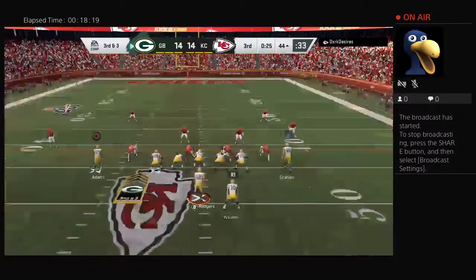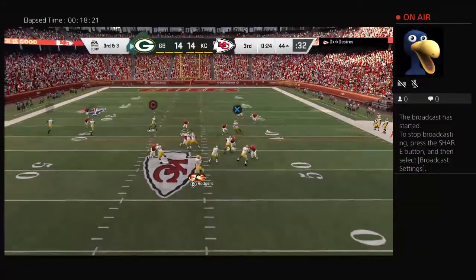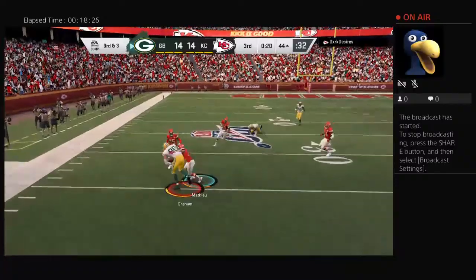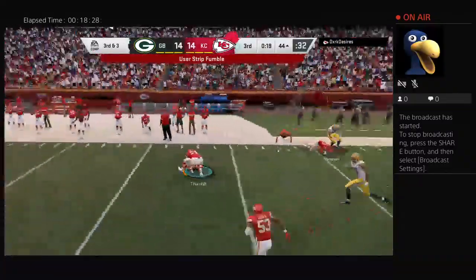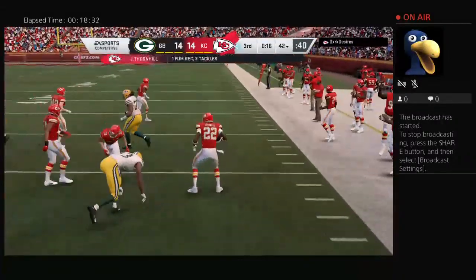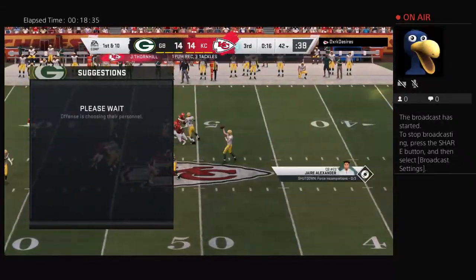A good chance this is 4-down territory if they're unable to convert. But right now looking at a 3rd and 3. And able to find Graham, complete. And he coughed it up. And it's picked up by the Chiefs. And the return this time will go out to the 42-yard line.